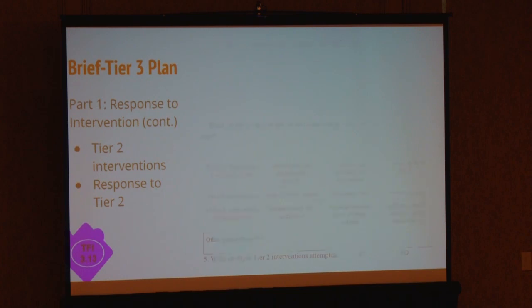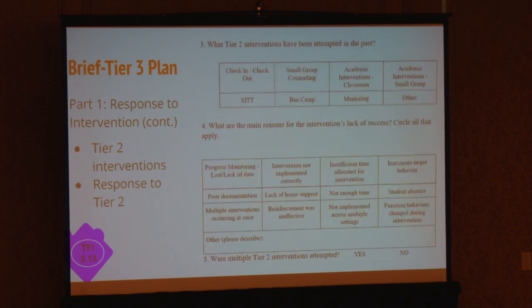Moving on, after Tier 1, since it is a layered approach again, we jump to Tier 2. What Tier 2 interventions have been attempted in the past, and what are the main reasons for a lack of success? How do we get to this point? What was already implemented? What was tried? And I said this is very editable. You can edit easily. There we go.